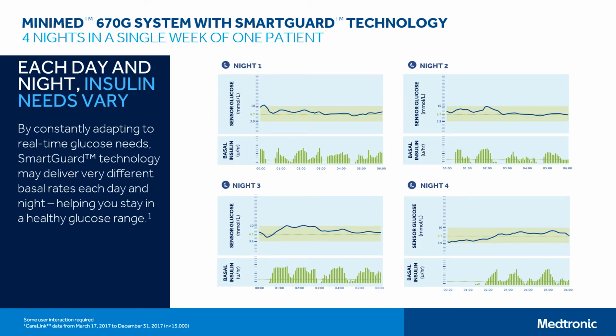In this slide, we took a snapshot of 4 nights from the CareLink report of a person with type 1 diabetes using our system in SmartGuard Auto Mode. This is not a generated model. It is an actual report of 4 nights from midnight to 6 a.m.